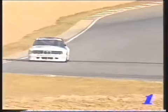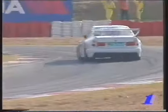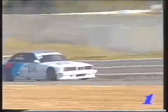Much to Dion Joubert's relief, the situation in Class B had been settled. After Johan Coetzee's excursion into the Armco barrier, Joubert had taken complete control and tightened his grip when teammate Tony Viana ran into mechanical problems in the second BMW.